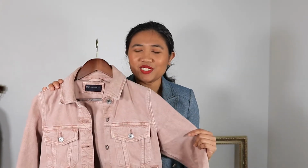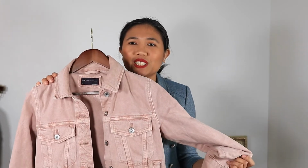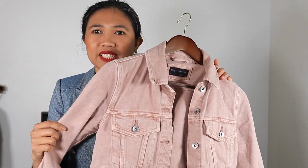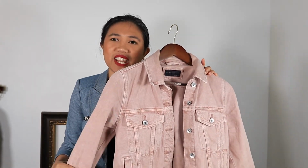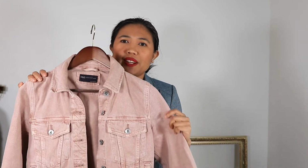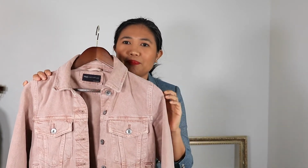The next denim jacket is something I'm hesitating to include in this video because I have this jacket from Marks & Spencer from last year, and I don't think they're still carrying this jacket. So anyway, this is a very light or pale pink jacket, which is a great neutral color. But I will try to find something similar to this jacket.